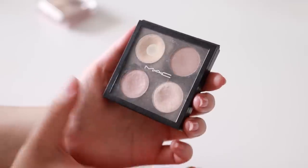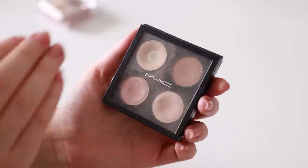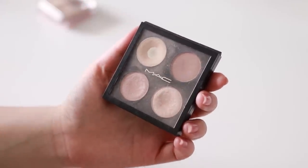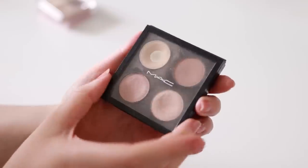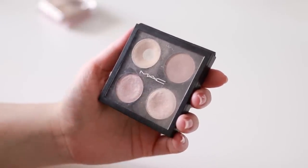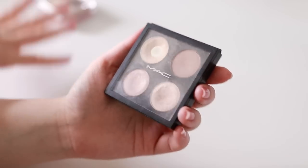So what I'll do sometimes when I'm traveling is use this quad to put really basic shades in that maybe I don't have in my more colorful palette. So I just then have my go-to neutral everything. I usually will also put a dark brown or a black in there, and that's got everything I need. And then I will take another quad as well.